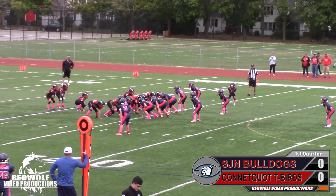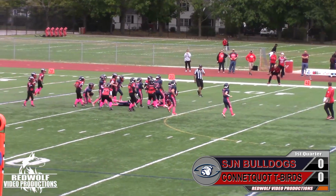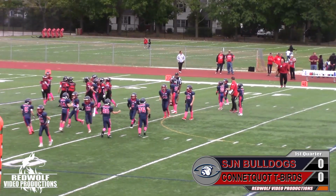2nd and 10 here for the Thunderbirds, moving the ball from left to right on your screens at home. Handoff goes to a tailback in the backfield who breaks through the line, picks up maybe 2 or 3 yards, brought down at or about the 38-yard line.